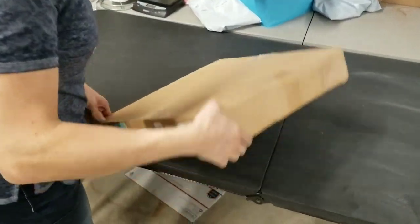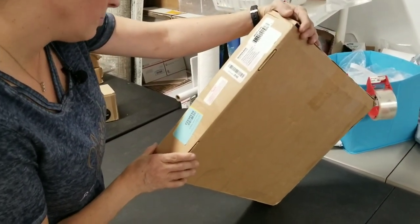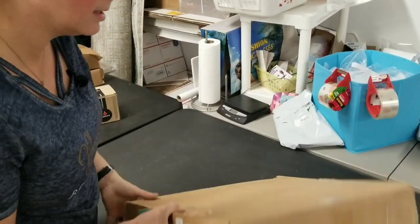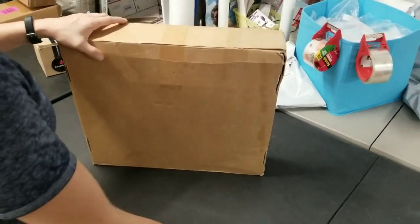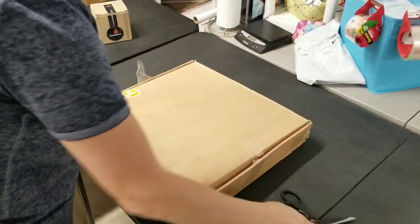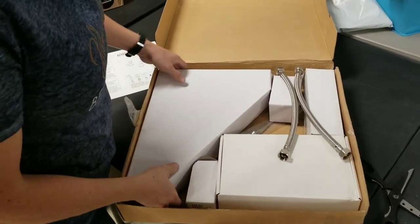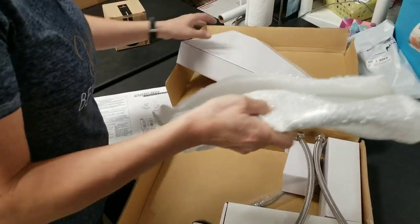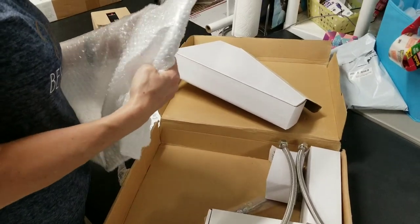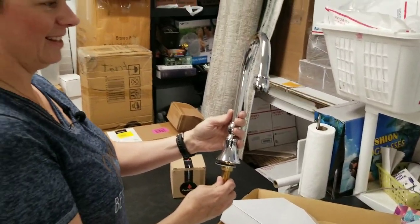Amazon Warehouse Deals, inspected and repackaged. It says Amazon Bath Collection, solid brass construction, Kingston Brass. Let's just open it up and see what we got. Oh, it's a faucet. Curious what the faucet looks like. Tons of wrapping in this sucker. Well, it looks brand new. Oh, look at that. There you go.